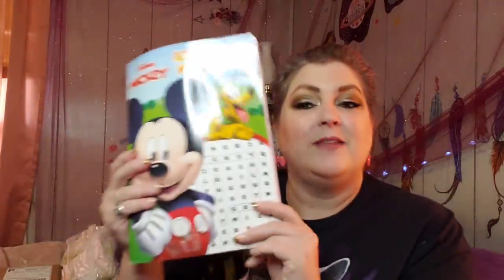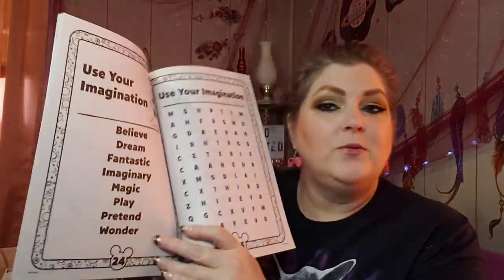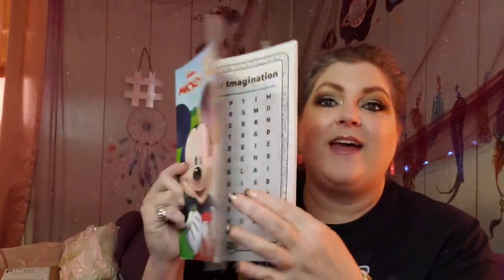Okay, and then she sent a word search. Looky here, Mickey Mouse. That is really cool. I love word searches. I absolutely love them. Jack can help me with this one too because these are not super, super long and the print is a very nice size. So that is perfect.